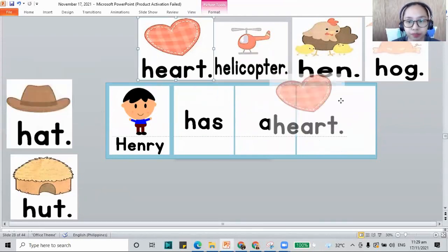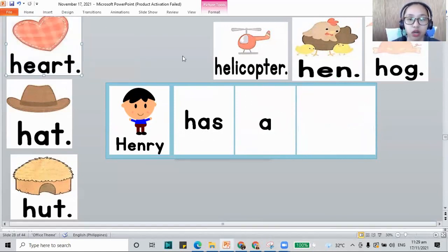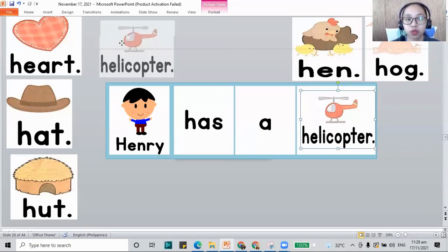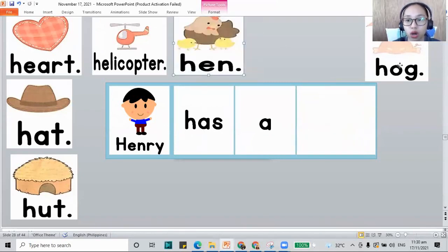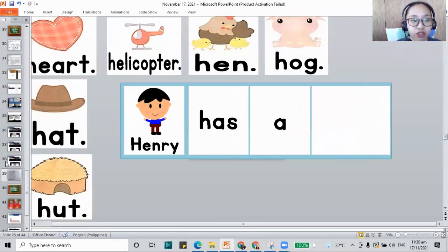What else? Henry has a heart. He carries a heart. Another one. Henry has a helicopter. H for the helicopter. What else does Henry have? Henry has a hen. Maybe he has a pet hen. And the last one we have, Henry has a hog. A hog is a kind of pig also, see? So these are some things that Henry has.